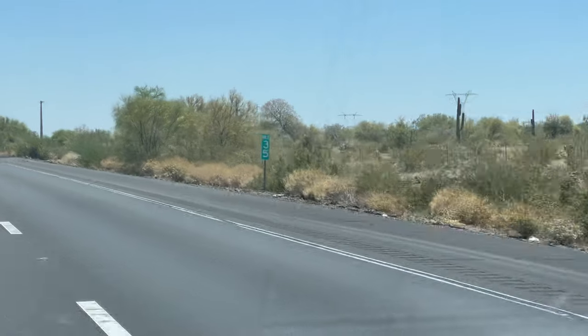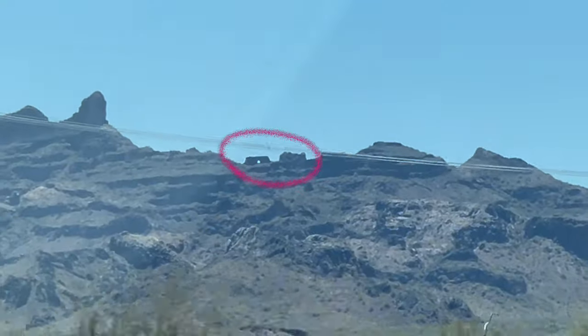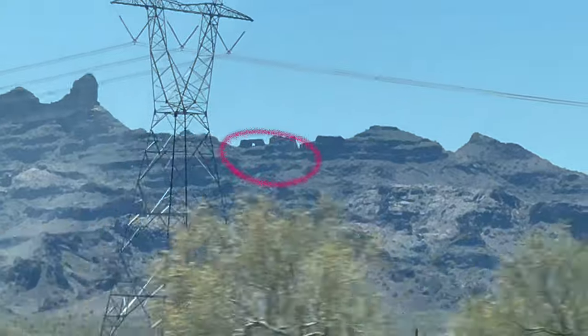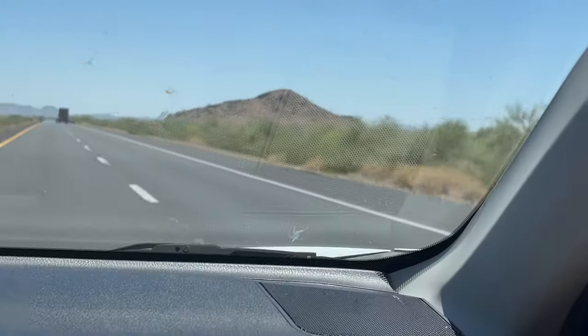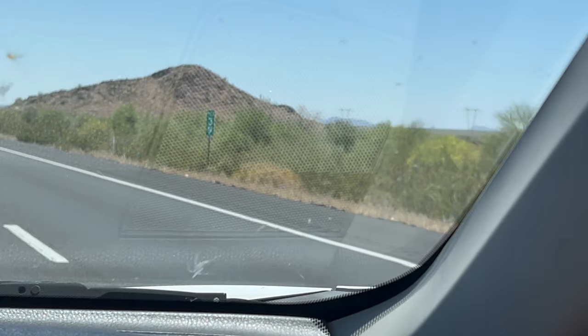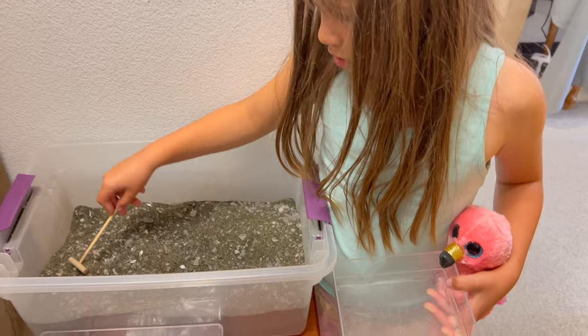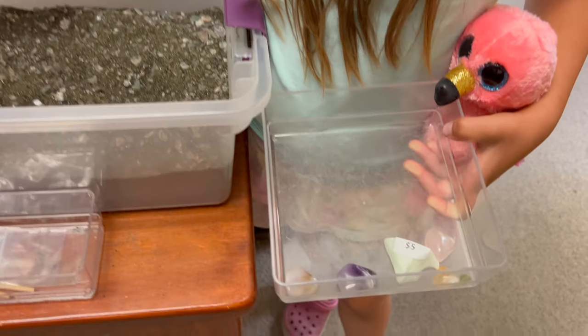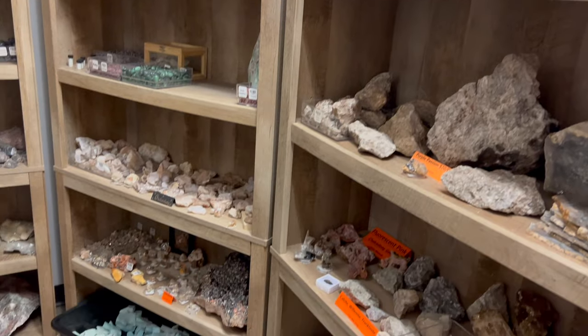Then one interesting thing is you can actually see a hole in a rock as you're entering into Arizona, from mile marker 35, 34, all the way up to 39. So if you are anywhere near there on I-10, make sure to check out that hole in the rock, because it has been something that I always make sure to see whenever I'm driving on that freeway.